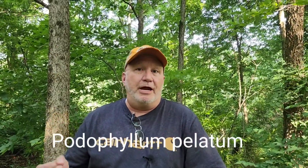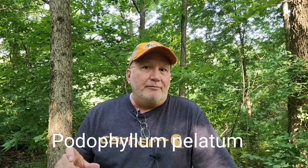The name of it is Podophyllum peltatum, and podophyllin is actually a medication that I've prescribed for warts. They use the root of this plant to make a compound that basically helps get rid of warts, genital warts, warts you have just anywhere. You can use that directly on the wart. They'll combine that with salicylic acid, which is aspirin, and bye-bye wart, and it works pretty good.